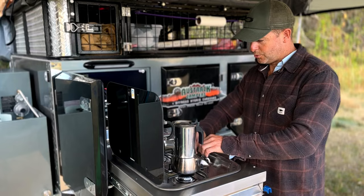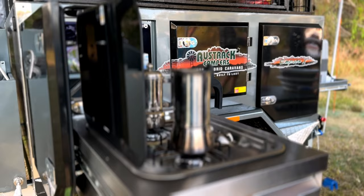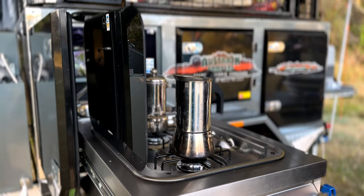Really well built. It looks like amazing construction. I like how all the compartments kind of work. There's plenty of room for storage. Kitchen's amazing. As you can see, I'm using it right now for my coffee. I think it's a really good setup, Trev. It's been a good little morning and evening cook-up area. It's been nice to gather around for sure.